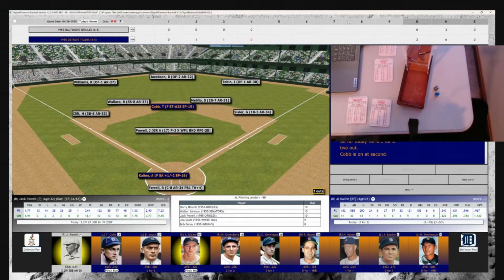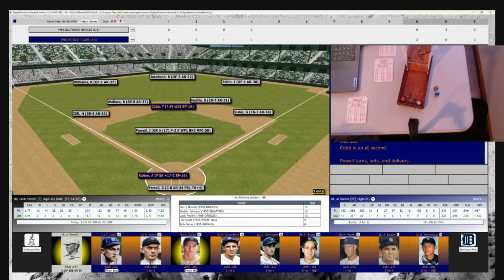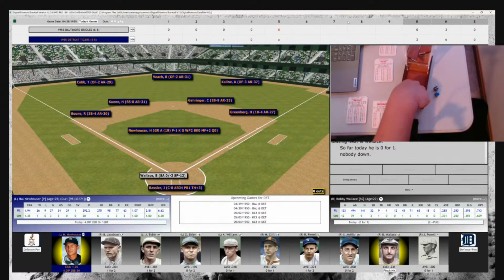And Kaline's 1 for 2. He's walked and struck out. He singled and struck out. And that's going to be another swing and a miss. Back-to-back strikeouts for Kaline. Cobb gets stranded down at second. We go to the 5th. 2-0 Tigers. We got Wallace, Powell, and then back to Baby Doll.